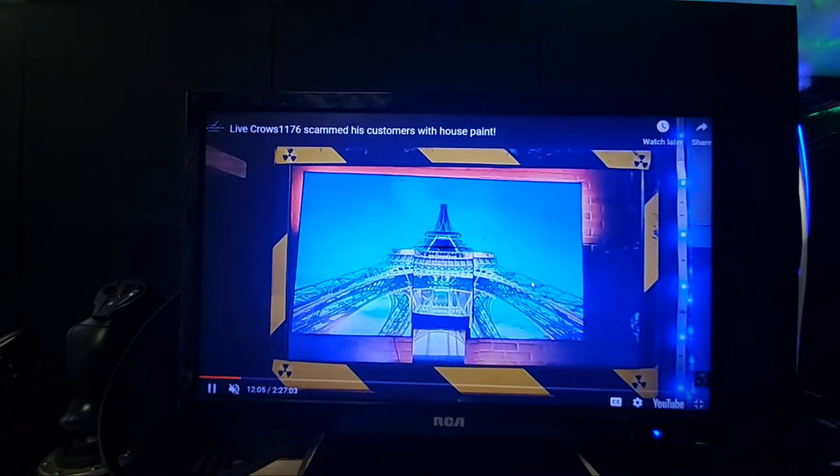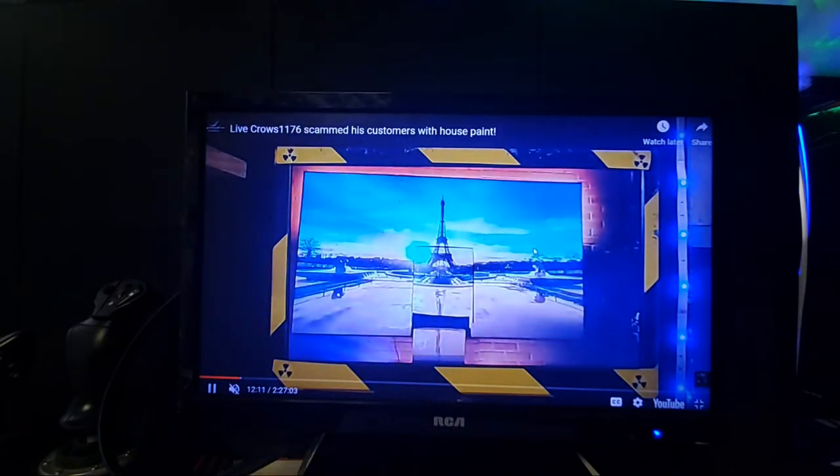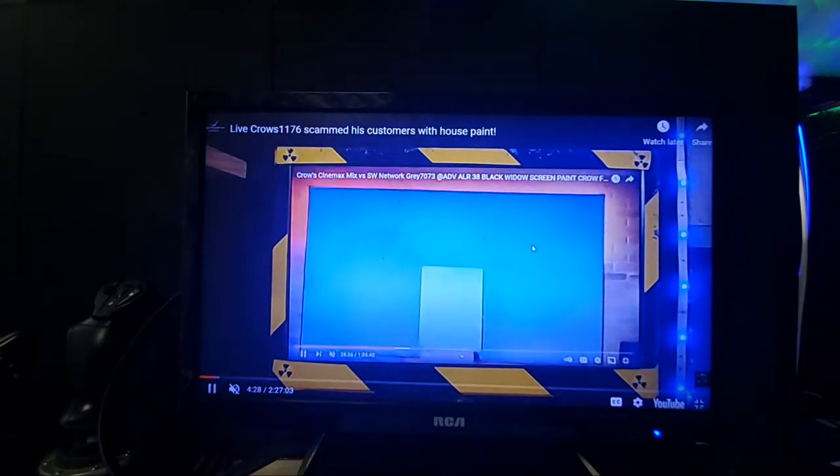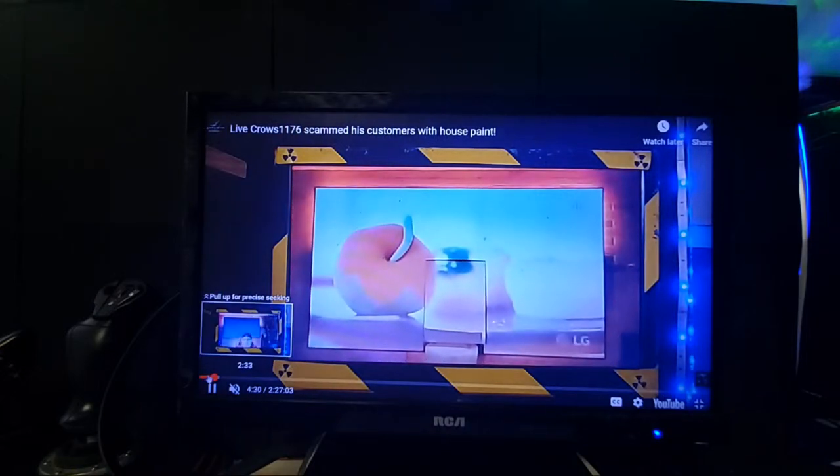Looks like it picked up your contrast levels there with no problem. I don't see a problem there. You just said it wouldn't pick up. And it also, both of them faded. Picked up there.